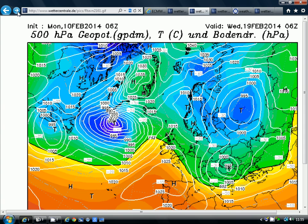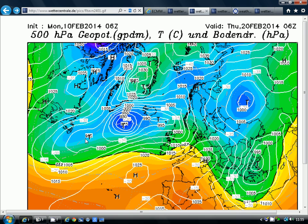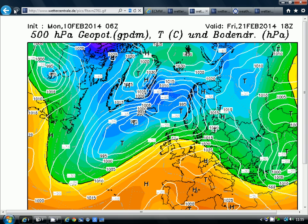As we get through to the 19th and on into the 20th, that's when the high pressure tries to build in from the south. So it's sort of day 9, day 10, high pressure starts to try to build in, but low pressure is still there to the north of the country, and what we end up with by the time we get through to Friday the 21st of February is sort of a north-south split with a ridge of high pressure close to the south, low pressure up to the north, but close enough to still be keeping it pretty unsettled away from the far south and southeast.